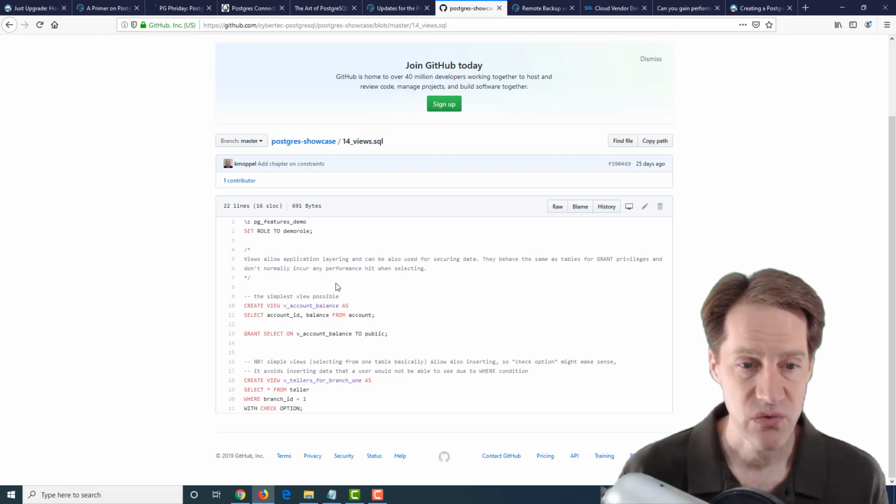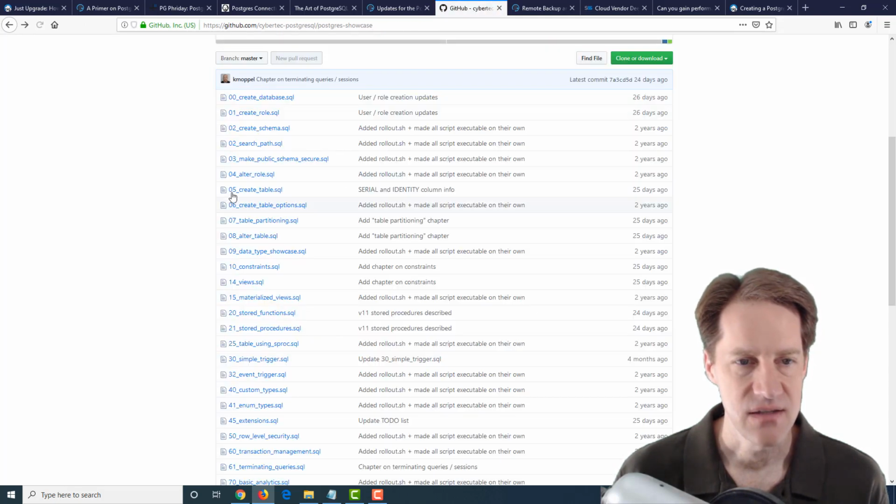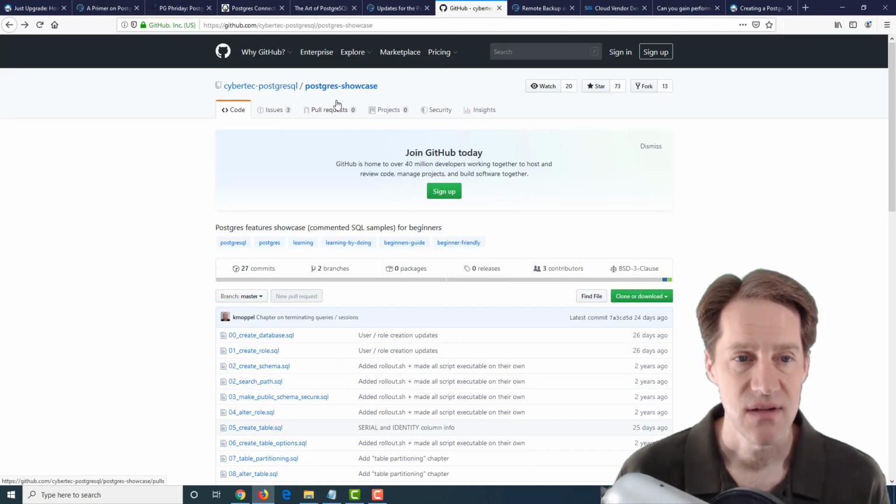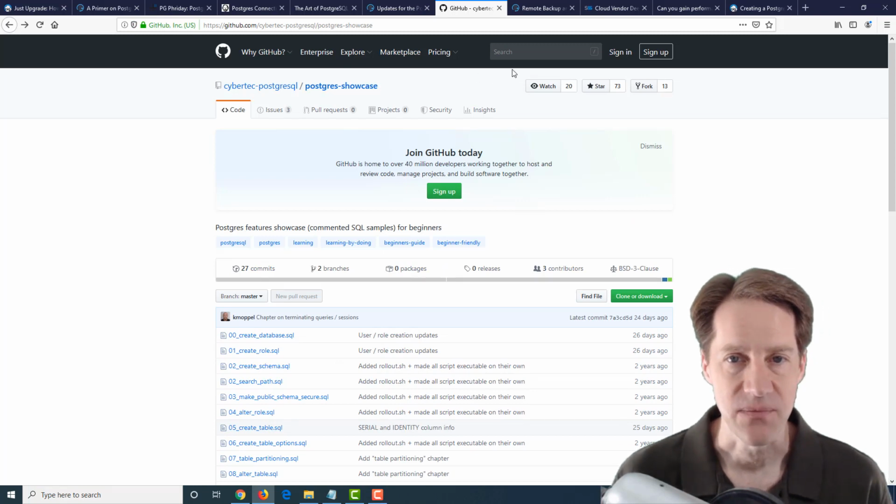So a lot of code that shows you how to do things, like in this view, it explains views, kind of what they are, and shows you some examples. So if you're interested in using this as a resource, definitely a blog post and a GitHub project you may want to check out.